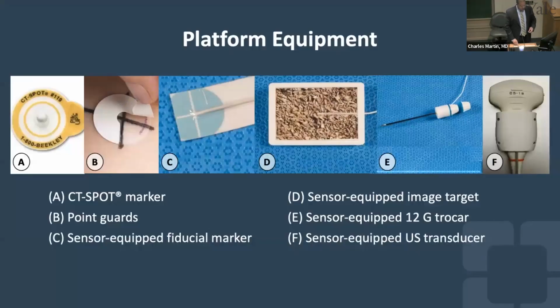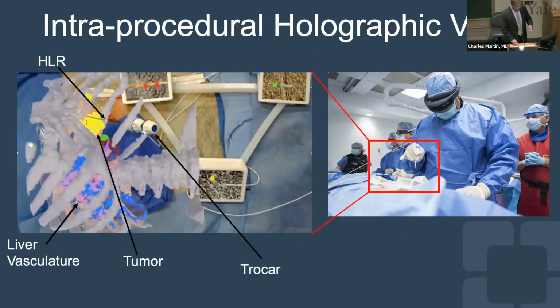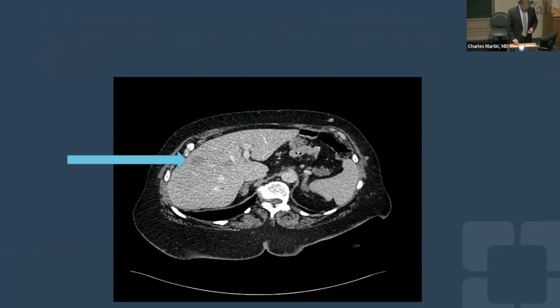And here's some of the equipment that we use, essentially the tracked probes, the pre-procedural CT spot markers for some of our initial experiments. And then, these were the registration markers right here. And this shows a little bit more of the tumor vasculature. This was, I guess, case 6. We've now done a little over 30.